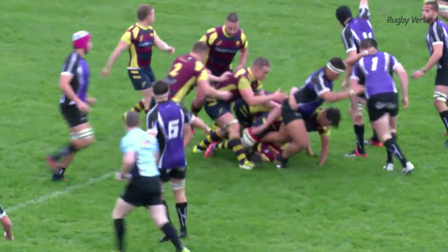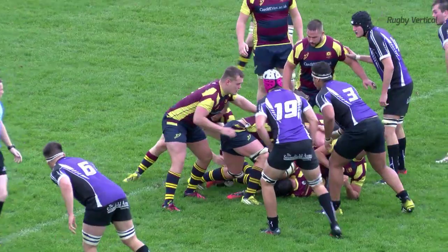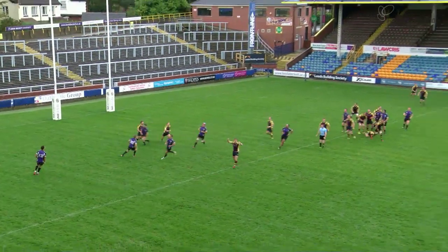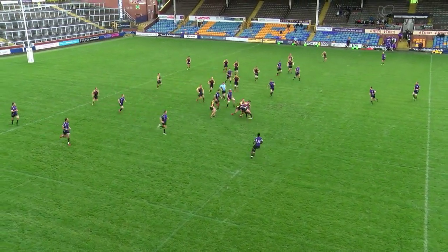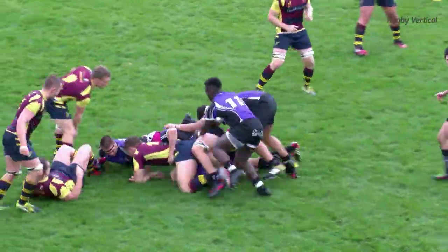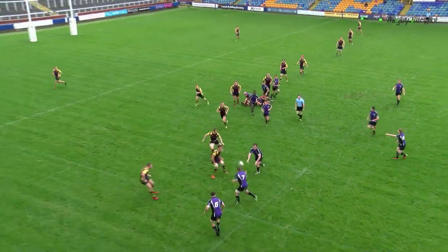Is it more of the same from the away side? Or is it Leeds the ones who are looking to try and get back into this? The next score is going to be crucial between these two sides and will give us an idea of which way the points will be going, back over the border into Wales, or whether they're going to stay here in Yorkshire.